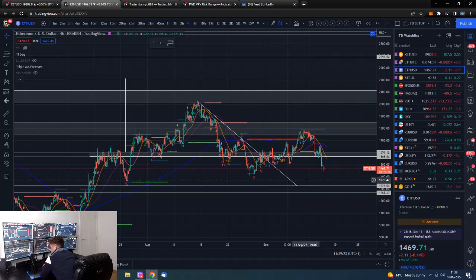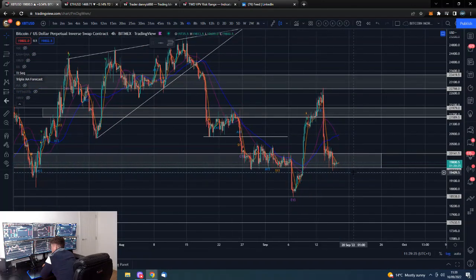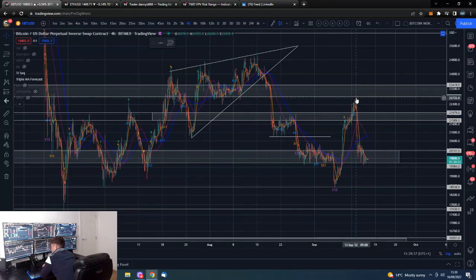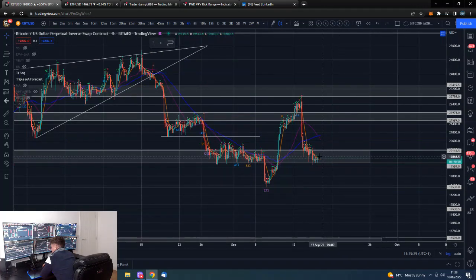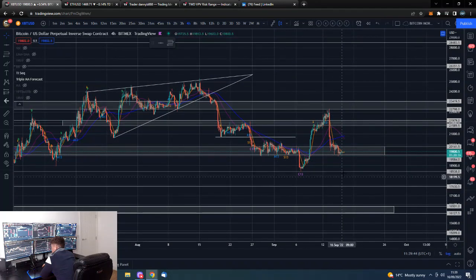It needs to mount a turnaround here, as does pretty much everything we're looking at. Otherwise, we're clearly going to go lower. But just looking at this, it's very, very precariously placed. This is a very aggressive move down. If we can't hold this support, then we open up all sorts of price targets at $1,000 intervals below where we are now.